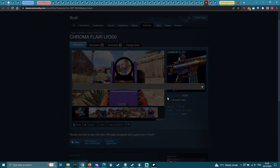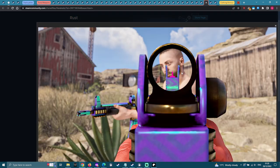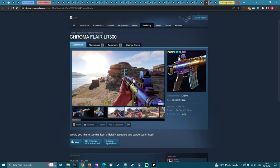Oh, bless you. Bless you, sir. A nice aim down the sight image. It's pure pink. Oh, God, it's so bright. But it's helpful in pretty much every single environment. A big, bright pink aim sight. That's helpful. Yeah, okay. That's cool. I guess that works with the whole color scheme and whatnot.